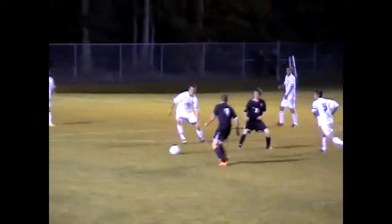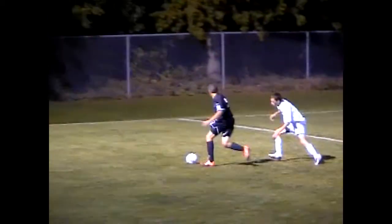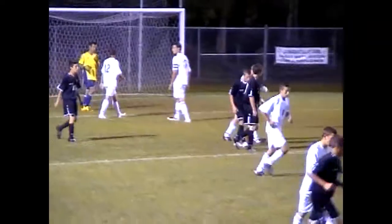Botra gets by Snide, pushes it up over. No, he hangs on to it. It's Botra with the ball now going near sideline, working his way to the 18. Pushes it back over to Conroy. Conroy gets a shot off, and it's deflected. There's another shot, and a shot goes over the net by Durham.